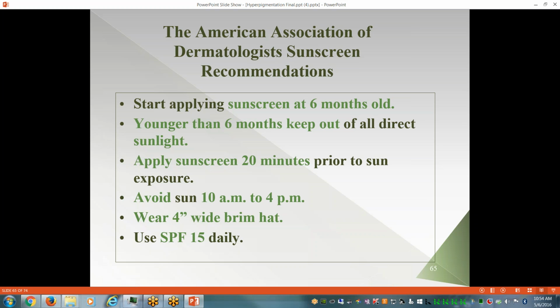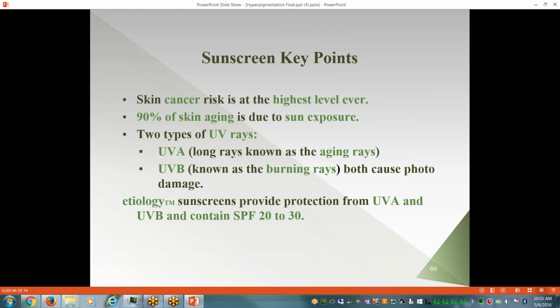Avoid the sun 10 a.m. to 4 p.m. If that's not possible, try to get most of your tanning in around 8 to 9 o'clock or after 4 p.m. You can still get tan, but you won't get those damaging rays. Wear a 4-inch wide brim hat and use an SPF 15 or above daily.